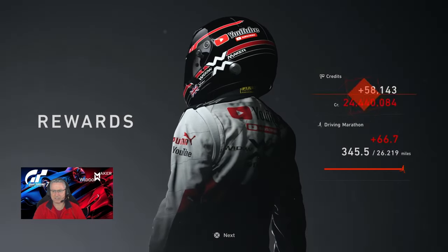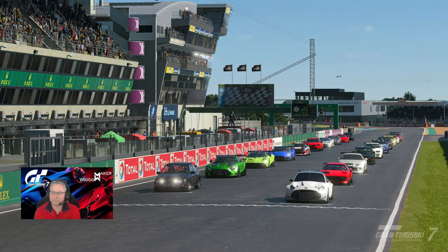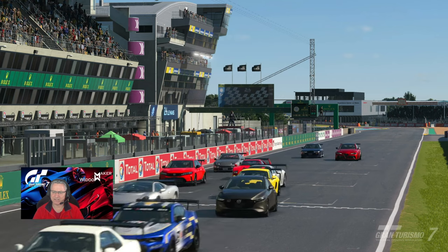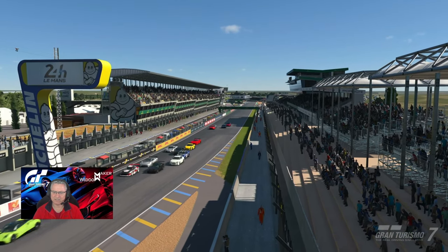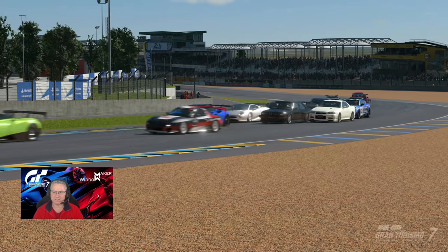We don't get a massive amount of credits. We're closing in on the 25 million. Done 412 miles for the day. And there she is. That concludes the series at Le Mans. As we go off again, you see the whole field pull off the standing start. We go across the start line last. But it goes like a bullet from a gun.